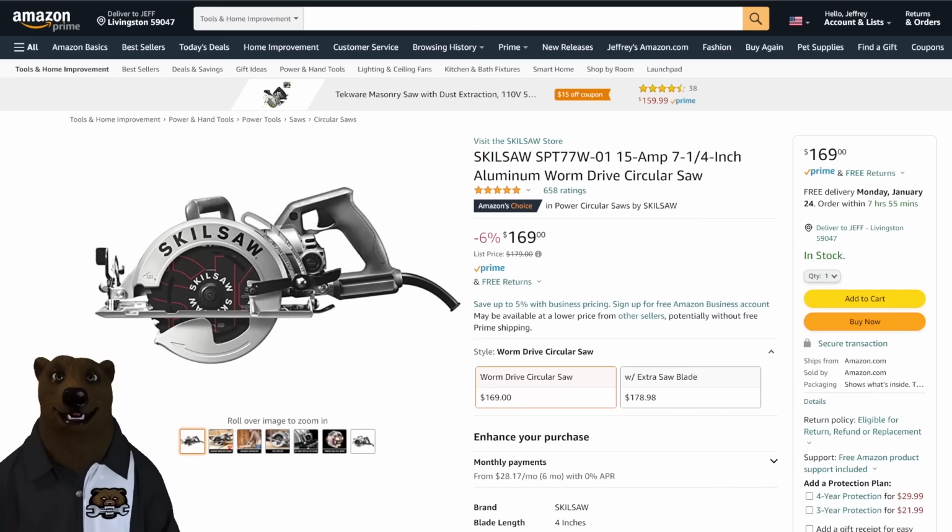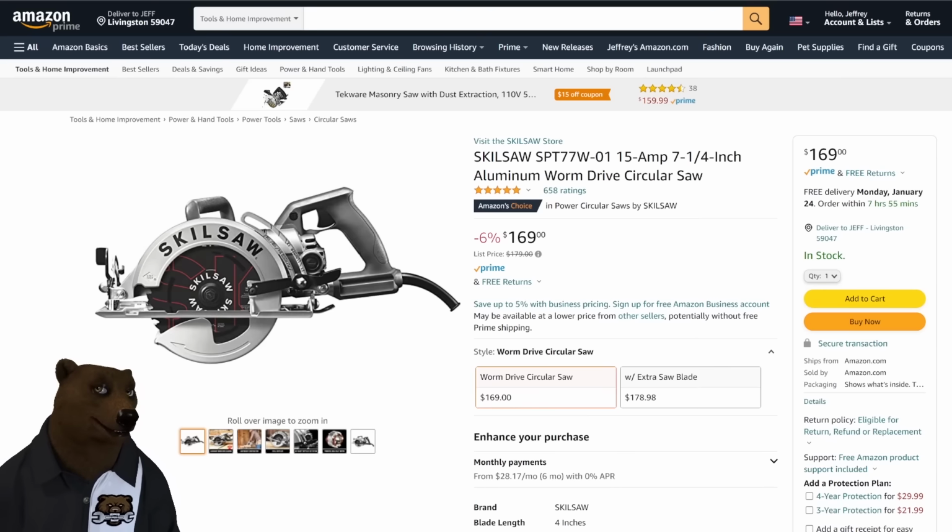Also sticking with if you're going corded, the Skilsaw. This was a huge choice. Now, this is not a buy-it-now price. $169, that's basically full list price.